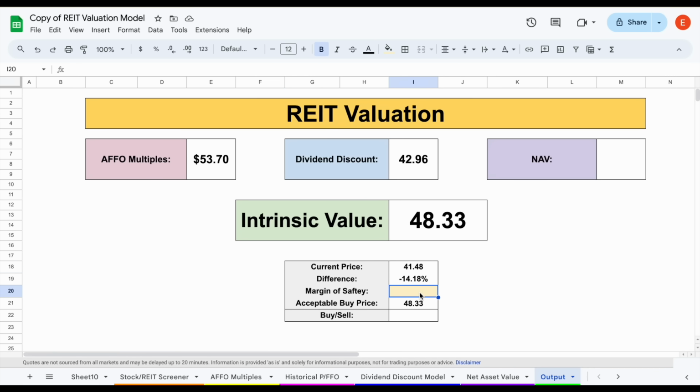So with a 10% margin of safety, it looks like our acceptable buy price is about $43.50, giving us a buy signal. With a 20% margin of safety, the acceptable buy price would be around $38.67, which it was pretty close to when it was right at its 52-week low. But overall, this company appears to be trading at a pretty decent value, pays out monthly dividends, has massive dividend payments, it's growing those dividend payments, and the dividend appears to be safe.